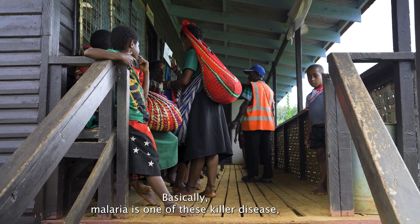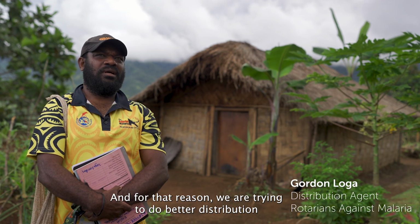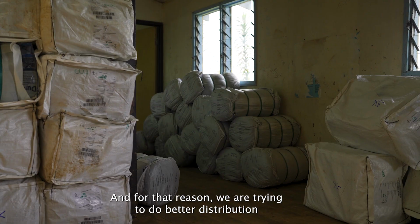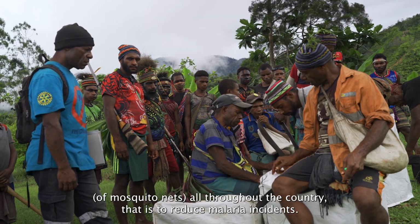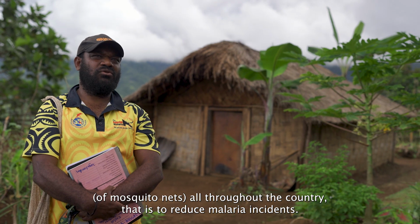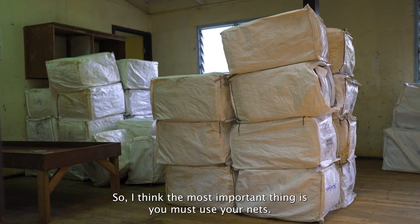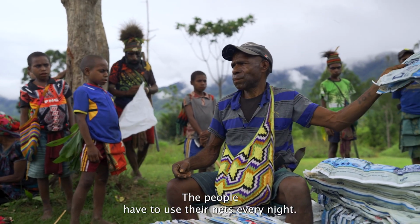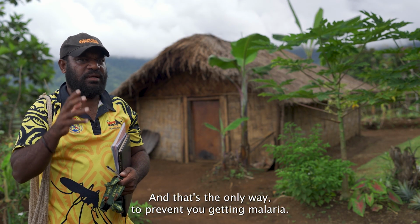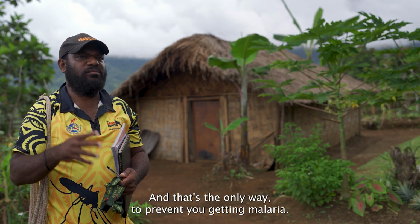Basically, malaria is one of these killer diseases, the number 1 killer disease in PNG. And for that reason, we are trying to do better distribution all throughout the country. That is to reduce malaria incidence. So I think the most important thing is you must use your nets. People have to use their nets every night. And that's the only way to prevent you getting malaria.